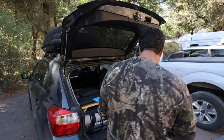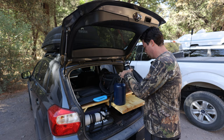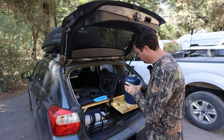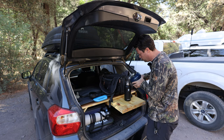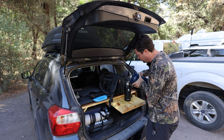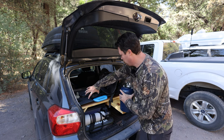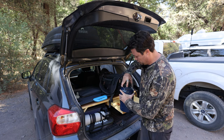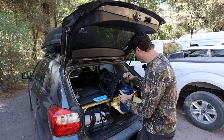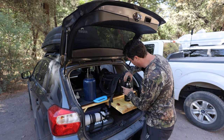Almost forgot water. Highly important. Also, these insulated gallon jugs. They're the best investment ever. I mean, I have the fridge now too, but this thing, leave it sitting in your car days in the 100 degree plus heat and it's still cold.